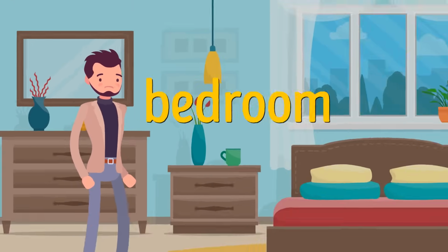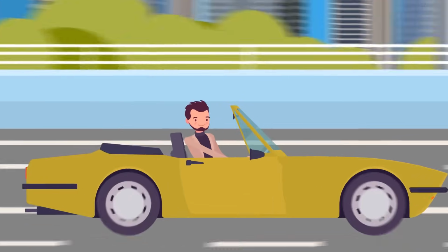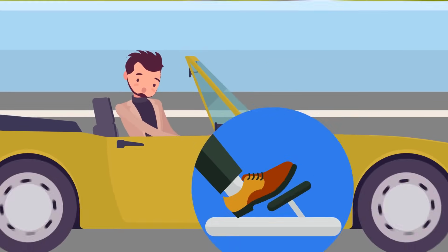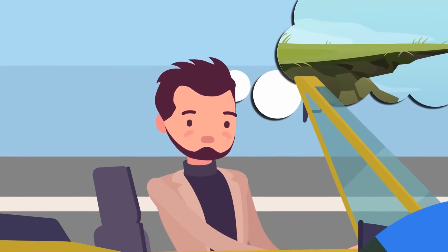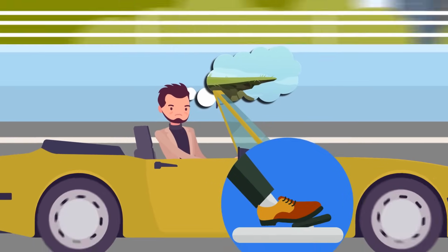It's your bedroom. You leave the house and get into a new, fast car. You're driving along an empty road at low speed, and notice there's no brake pedal in the car. The road ends at the edge of a cliff. You can jump out of the car, but you don't want to abandon it. Luckily, you still have some time to think. How can you slow down?